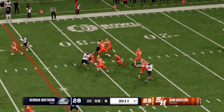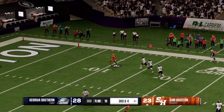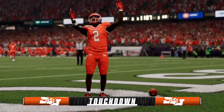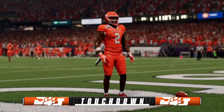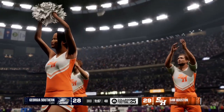Back to pass, it's Watson. Lofts one high and deep. Catch in stride inside the 15. And the defense couldn't corral him, and he took it all the way. Touchdown, Bearcats! That was just as simple as playing catch in warm-ups.